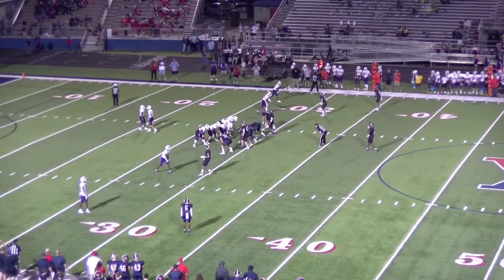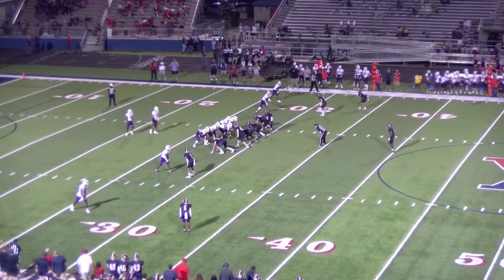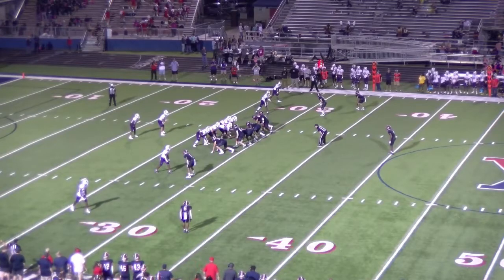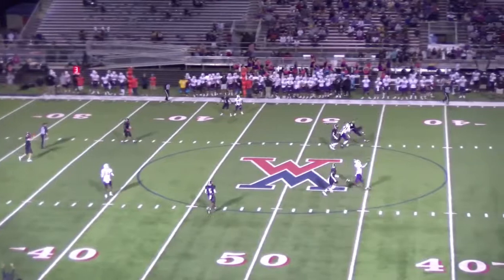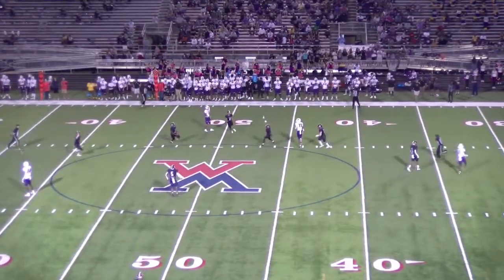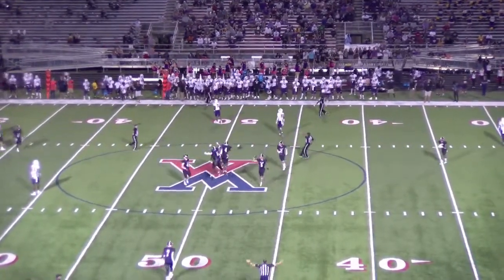All right, this is going to be Jadis at free safety in the double set here in the middle of the field. This is going to be his interception. Does a good job of going up and getting the ball. We preach that and we practice that. Go up and get it. Don't let it come down.